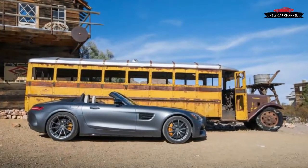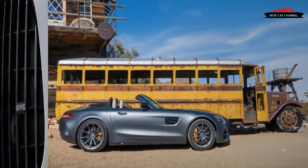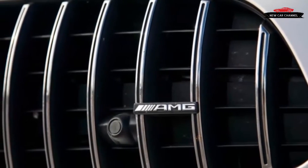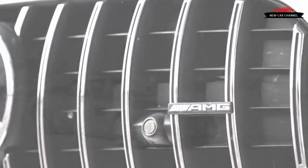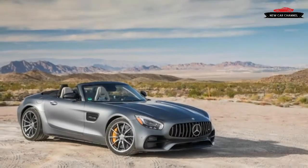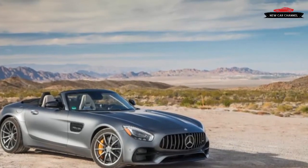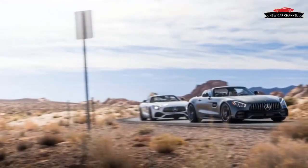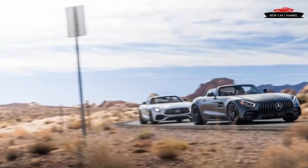AMG chairman Tobias Moers is pushing his brand's pedal to the floor. Two years after unveiling the spectacular Mercedes-AMG GT Coupe, Daimler's high-performance sub-brand displayed a drop-top derivative in September, and now we've been invited to ride along with Moers and prototypes undergoing testing late in the development process. Where else to exercise the GT Roadster than in and around Las Vegas? Sin City is a perfect place to sample the GT Roadster.